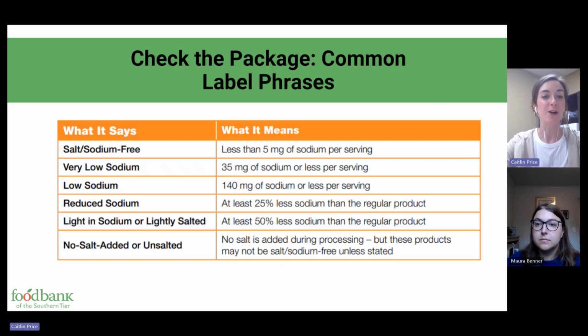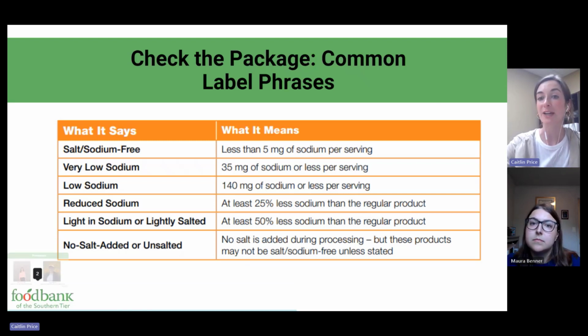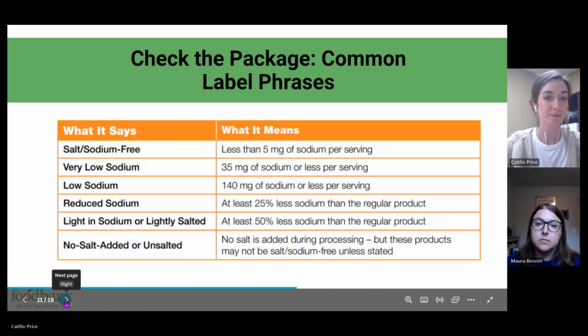So some things to call your attention to would be reduced sodium. That means that it has at least 25% less sodium than the regular product. It doesn't necessarily mean that it's a low sodium product. It just means that it has less sodium than the original. Still a good thing though to see on the label. Same with low sodium or salt or sodium free. Those would also be some really good things to look out for to make sure that you really are getting a food that's low in sodium. But these are just some things to look out for.